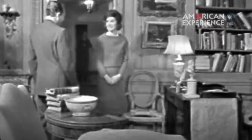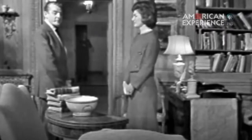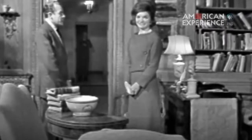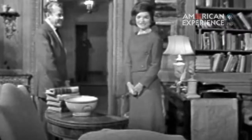A tour of the White House with Mrs. John F. Kennedy. Mrs. Kennedy, I want to thank you for letting us visit your official home. This is obviously the room from which much of your work on it is directed. Yes, it's attic and cellar all in one.